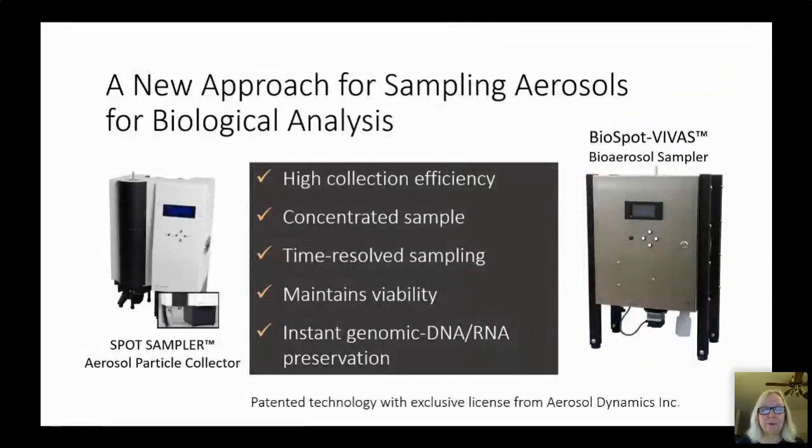So we have a new approach for sampling aerosols for biological analysis. It has high collection efficiency over a very wide size range. We concentrate the sample. We can have time-resolved sampling. The sampling technology can maintain the viability better than other sampling methods. And we can also have instant genomic preservation of the DNA and RNA.